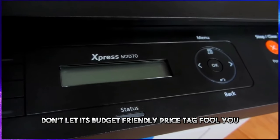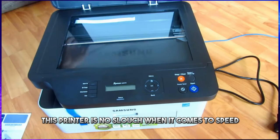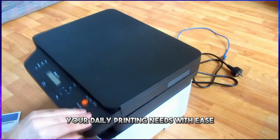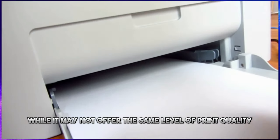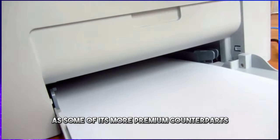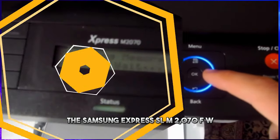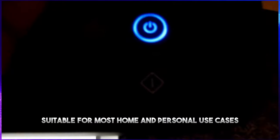Don't let its budget-friendly price tag fool you. This printer is no slouch when it comes to speed and reliability. It's built to handle your daily printing needs with ease, ensuring that your documents are ready when you need them. While it may not offer the same level of print quality as some of its more premium counterparts, the Samsung Xpress M2070FW produces good quality prints suitable for most home and personal use cases.